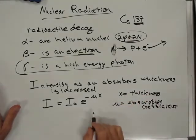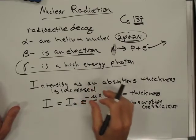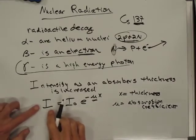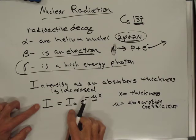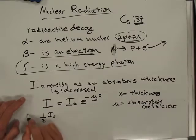So today we're going to calculate the absorption coefficient for aluminum. We're going to be sliding aluminum plates in front of a cesium source, and we're going to figure out what the absorption coefficient is for this aluminum on cesium. And so the way you do this is you say, we're going to keep adding plates until the intensity is about half of what we started with, right? So 1/2 I naught, and this is I.